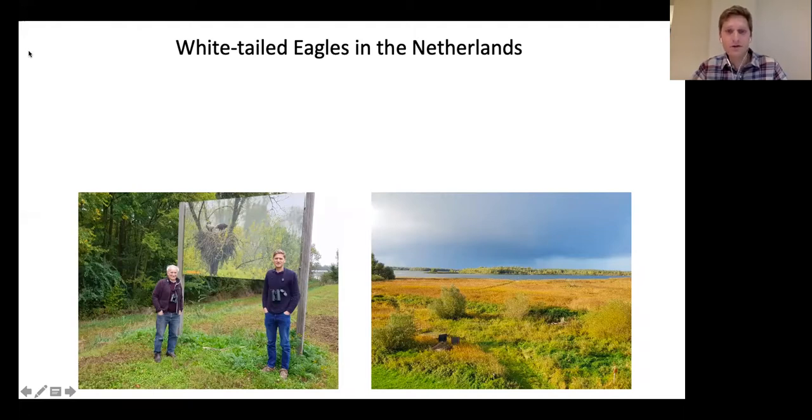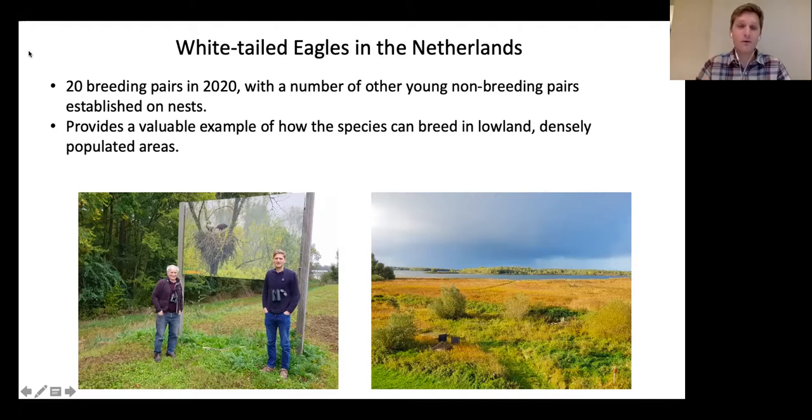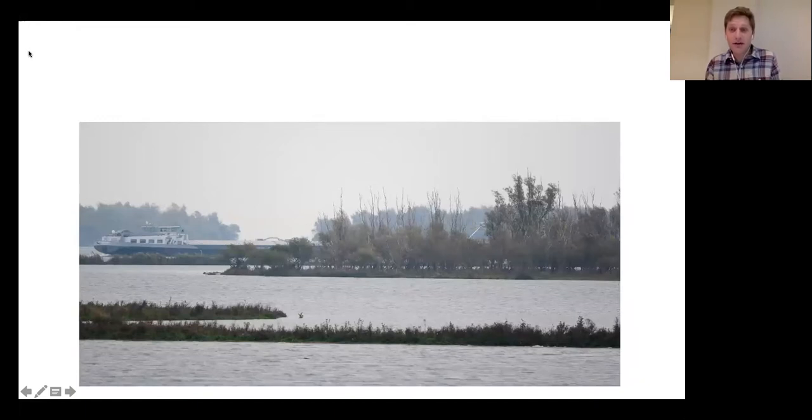So we went across to the Netherlands to look at how white-tailed eagles are living there in a landscape that's much more similar to southern England than, say, the west coast of Scotland. There's around 20 breeding pairs in the Netherlands, but also a big pool of non-breeders. Because white-tailed eagles don't breed till they're 4 or 5 years old, you do tend to get a population that's quite big, but they're not all necessarily breeding. But it provided a really good example of how they do nest in lowland areas close to people.